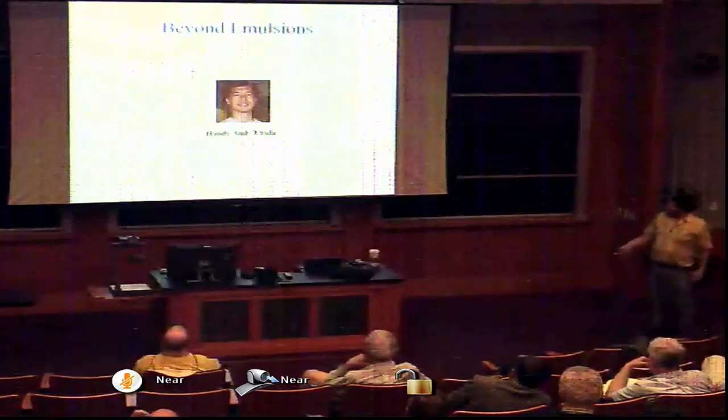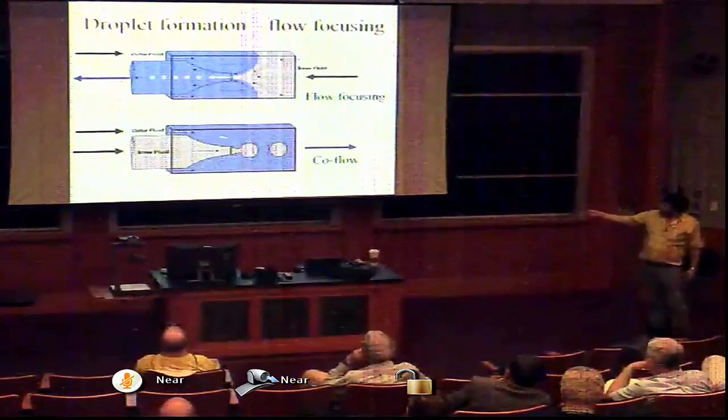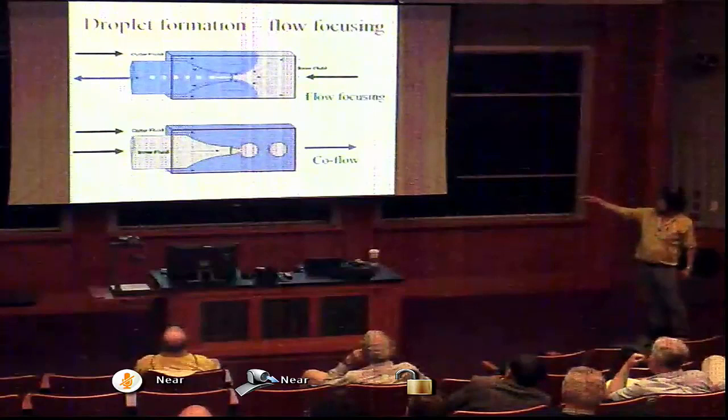So rather than connecting it in this geometry that I showed, this geometry here, which we call the co-flow geometry, where it's flowing in the same direction, he connected the inner fluid in the opposite direction and collected everything through this orifice. So now the inner fluid comes from this side, the outer fluid comes from the other side, and he forces everything through this orifice. That works just as well.